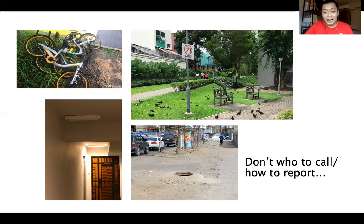This particular picture, I couldn't find a Singapore example, so I took it from the internet showing a manhole that has been uncovered on a pavement that's overseas.